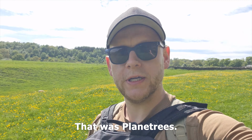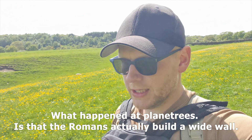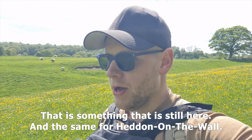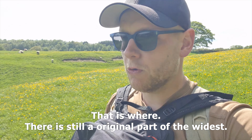That was Plane Trees, and what happened at Plane Trees is that the Romans actually built a wide wall, and when they came to Plane Trees they were in a rush, so they had to make it smaller. That's something that's still here, and the same from Hadrian on the wall. That's where there is still an original part of the widest.